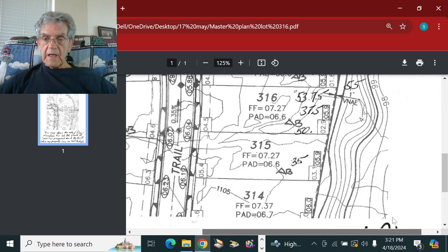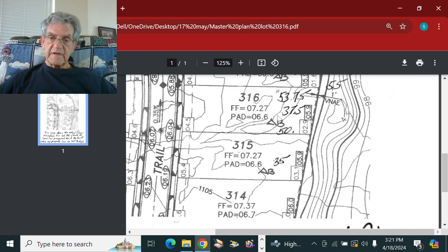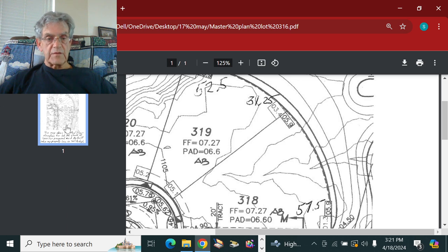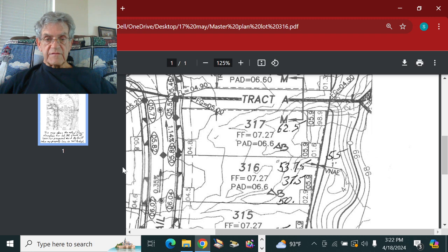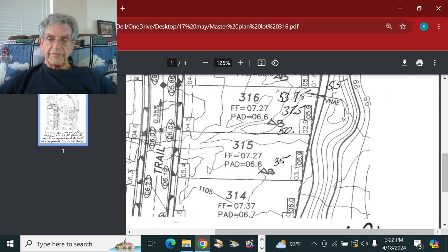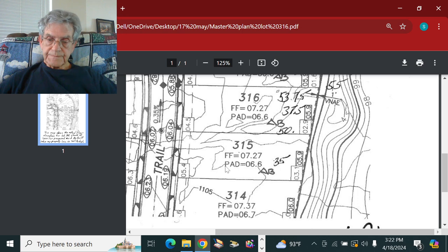I'm going to zoom in on my lot 315, 316, 317, 318, 319, and 320. This is finished floor elevation. Okay? That's the pad elevation. These boxes right here, I'll get to, but right now this is track day. All the elevations for the lot lines and the elevations for the finished floor elevation.